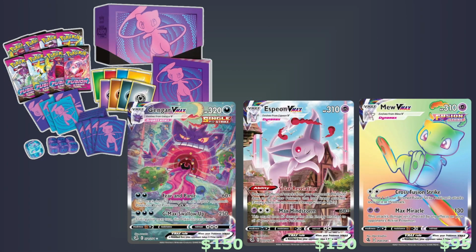Some of the more expensive cards would have to be the Gengar VMAX alternate art, which is quite a funny one. He looks like he's just vacuuming up Christmas almost. The Espeon VMAX alternate art, which was originally in Japanese a promo in the EV Heroes gym box. And the third most expensive card is the Mew VMAX Hyper Rare, which is super sweet, a very cute artwork indeed.